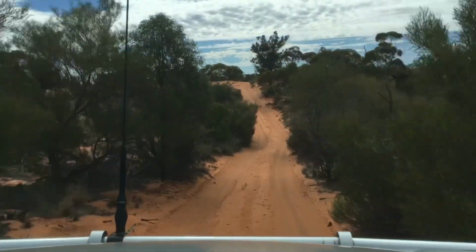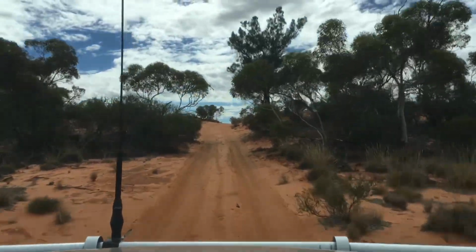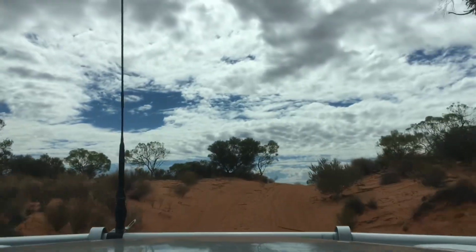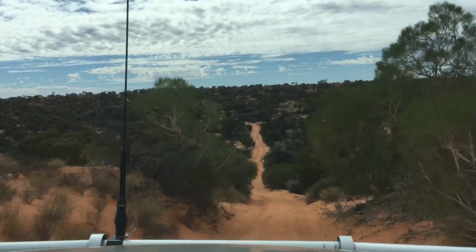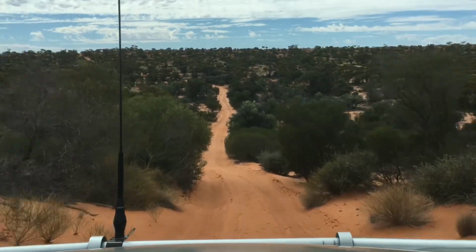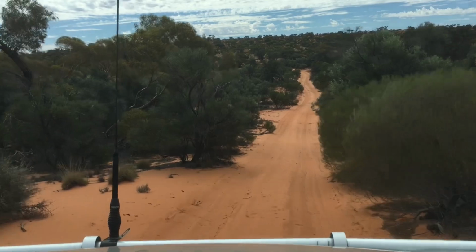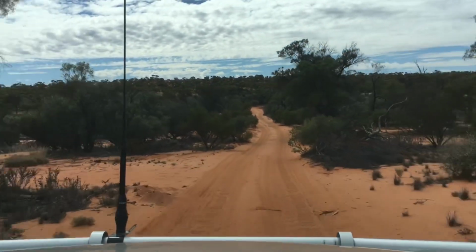So what I've decided, if you want to get on Googs track and you're super worried about pinstripes, don't go north of Googs Lake. So come in from Kingoonya, go to Googs Lake, because it's not really badly overgrown, but it's more overgrown, a bit tighter in places, and there's definitely a lot more stuff touching the mirrors north of the lake. So you're going to get a little bit of light pinstriping. Nothing I'd say is too bad or worth avoiding.